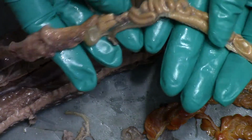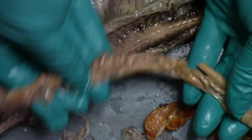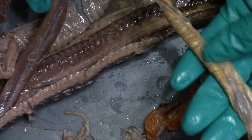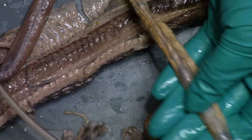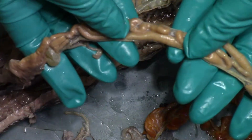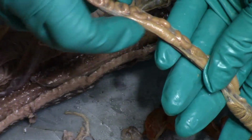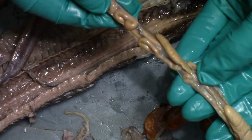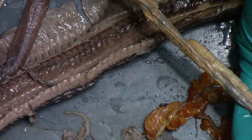You can see the small intestines in all of their folded glory, and the large intestine is large and has food in it. You can see beside the intestines you've got gonads, so these I think are testes, and sperm ducts or vas deferens leading out of each testes down, and you can follow those vas deferens or sperm ducts all the way out to the cloaca.